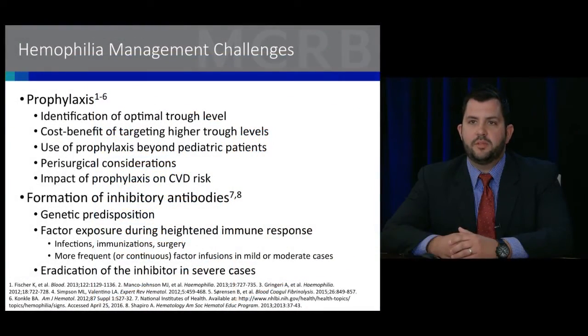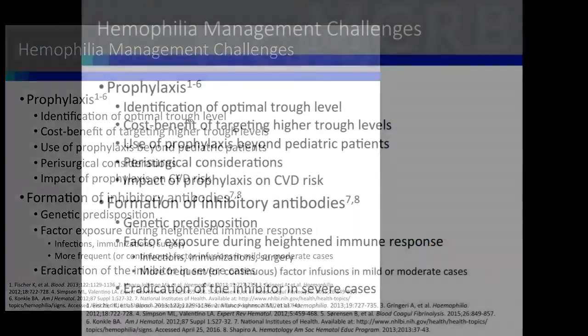So when we think about hemophilia management challenges, largely we think about prophylaxis and formation of inhibitors. In prophylaxis, we think about identifying the optimal trough level, so what level of factor should we treat patients at for their desired activities, the cost benefit of targeting those higher trough levels for improving the patient's overall quality of life and prevention of bleeds, the use of prophylaxis in adults beyond the pediatric period, and also perisurgical considerations, so how high should a factor level be for certain procedures and how long should patients be treated, and also the impact of prophylaxis in adults on cardiovascular risk.